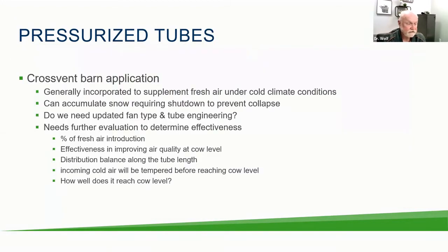The challenge in that sort of a setup, in the picture shown, that's actually a 1,200 foot barn with 6 tubes that are 600 feet long. So the dynamics of how that tube is going to perform can really be a challenge in terms of the amount of airflow that you can put into it. What percent of that air is actually getting brought in compared to what the exhaust rate is requiring? How well do we get that fresh air down to the cows? Are we having an impact on the air quality at the cow level? And again, the advantage here is that air is getting tempered by that air coming in higher, but again, that doesn't reach the cow level.